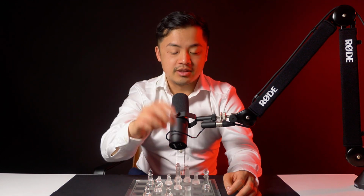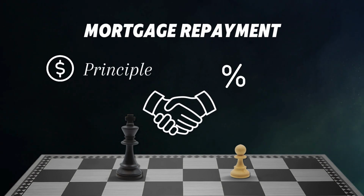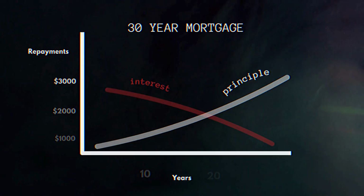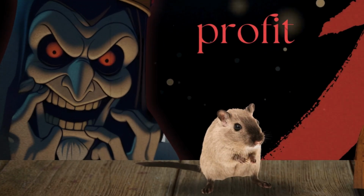To beat the interest game, we must first understand the rules. Every monthly mortgage payment is split into two parts. Part 1, principal, the amount you borrowed. Part 2, interest, the bank's fee for lending you the money. In the early years, almost all of your payments go towards interest, not the principal. Banks design it this way to keep you locked in for longer, maximizing their profits.